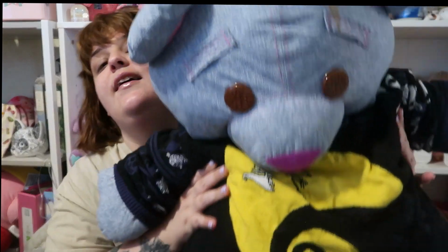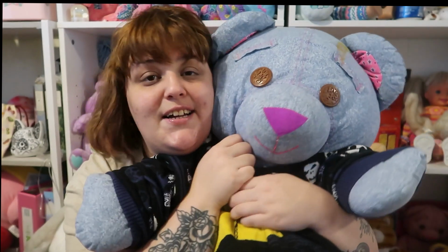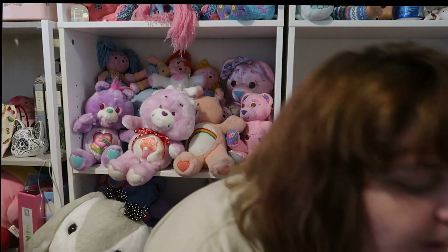He's currently wearing my Nightmare Before Christmas sweater, but I love him. I love him so much. And then after I found him, I started to see more and more big doodle bears listed. Within a month or two from getting him, I found the promotional doodle bear as well. So she is my other favorite thing that I found this year. And she is the one that has the tattoos and stuff.